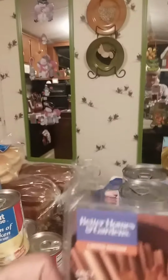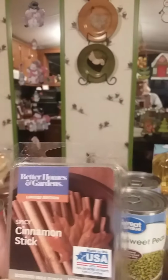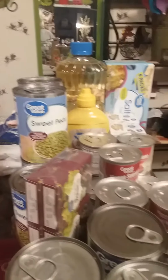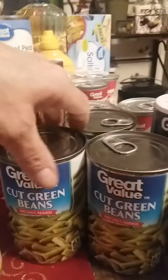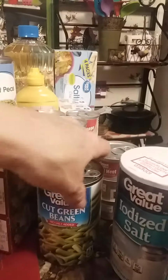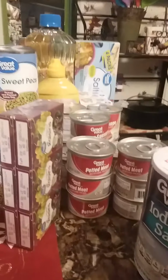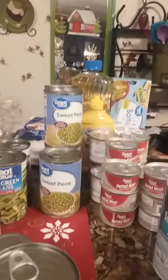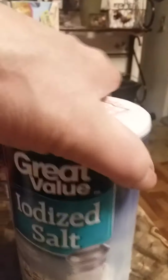Then I picked up me some cinnamon stick wax burner wax melts. Then I picked up green beans, cut green beans. One, two, three cans of cut green beans, y'all. And a package of these raisins. It's a 6-pack. And the two boxes of iodized salt.